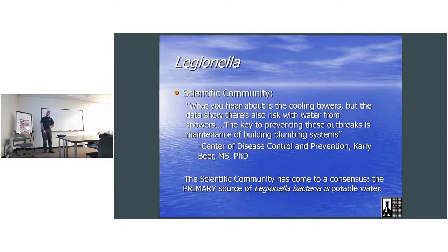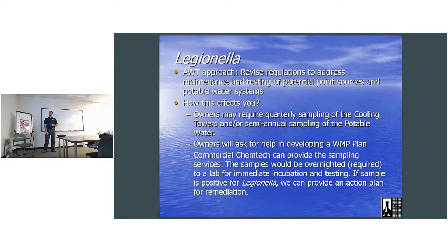So what you hear about it most often is, again, in cooling towers, but data shows there's also risk with water from showers. The key prevention of these outbreaks is maintenance of the building plumbing systems. So it's mostly in potable water. So AW2, which is the conference that we go to and we're members of, revised the regulations to address the maintenance of testing potential point sources in potable water systems. That's important.